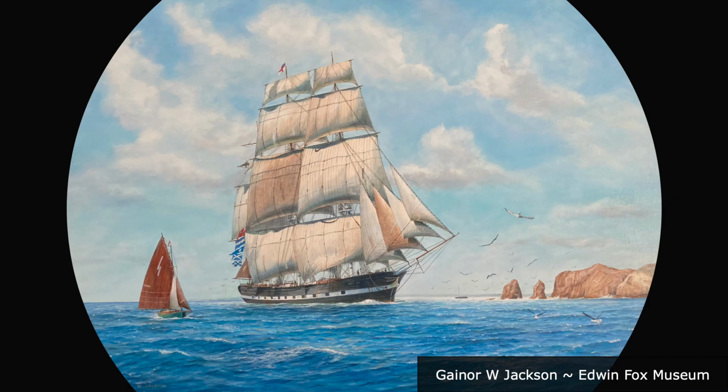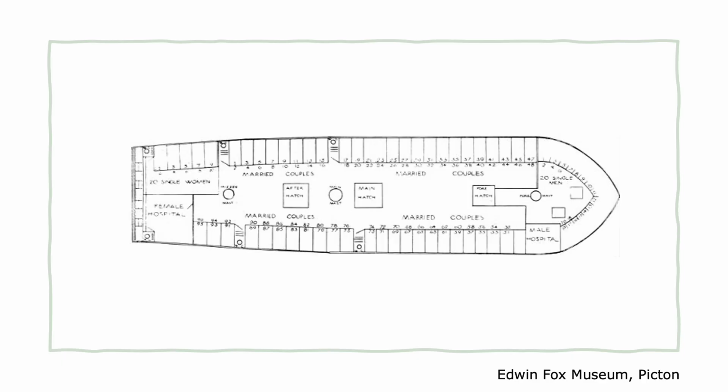But what were the bunks like on the 'tween deck? This is the Edwin Fox, and it's the oldest remaining convict ship. It was built in 1853, same year as the Mermaid, but she was a bit smaller than our sleek clipper ship. She carried troops to the Crimean War, transported convicts to Australia, and she made 4 voyages to New Zealand in the 1870s. And this is what the layout of the bunks in steerage would have looked like.